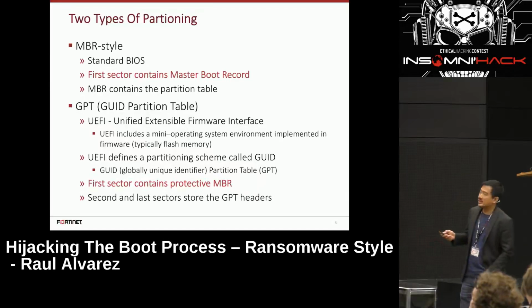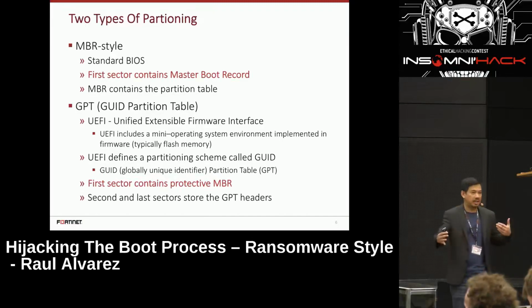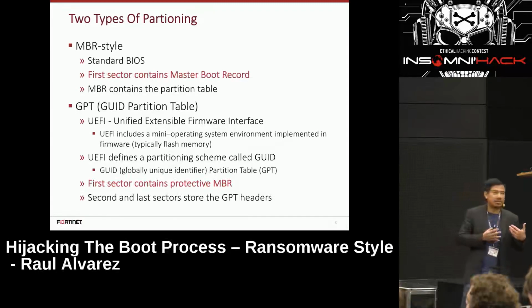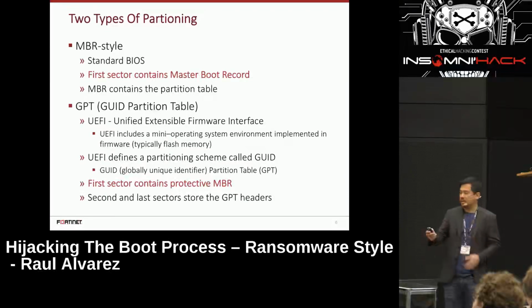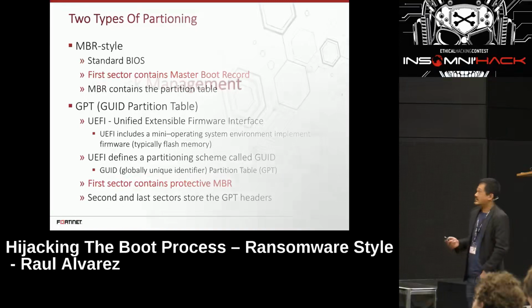MBR is the very first sector in a regular hard drive. It uses the standard BIOS. GPT uses UEFI, but they both have the MBR. For the GPT, the second and last sectors hold the GPT headers, which are some sort of replacement for the MBR. So the first sector is the protective MBR, the second sector is the GPT header, and it is mirrored in the last sector. They are the same.